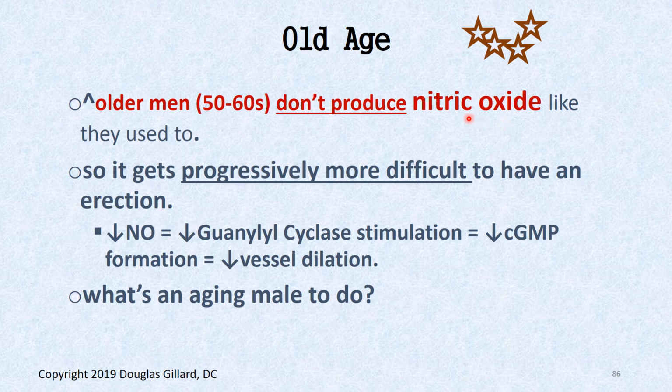And if you lose your production of nitric oxide, that whole chain is broken, right? So you lose your ability to have an erection, a super common problem. Decreased nitric oxide equals decreased guanylyl cyclase stimulation equals decreased cyclic GMP. Without cyclic GMP, you can't do all those things, and you can't vasodilate the blood vessels inside the tunica or inside corpus cavernosum. So what's an old man to do with this problem, especially if he's got a younger wife?